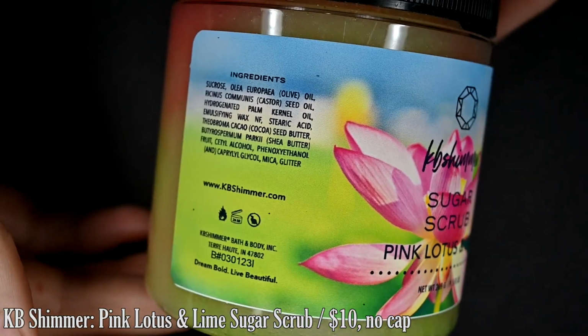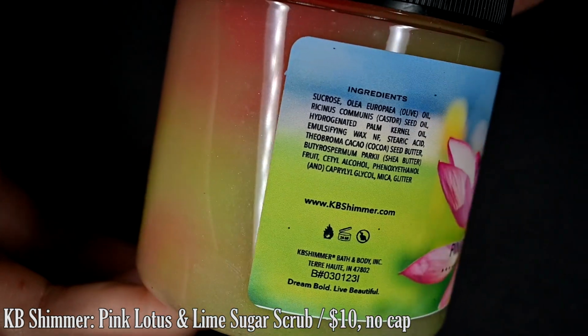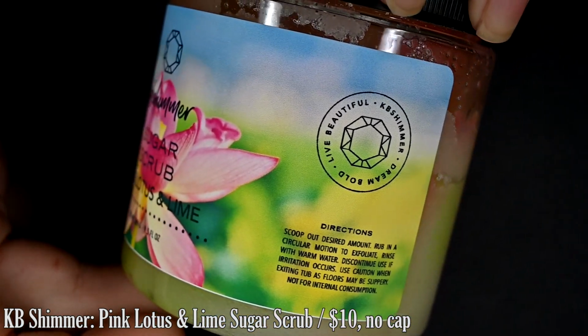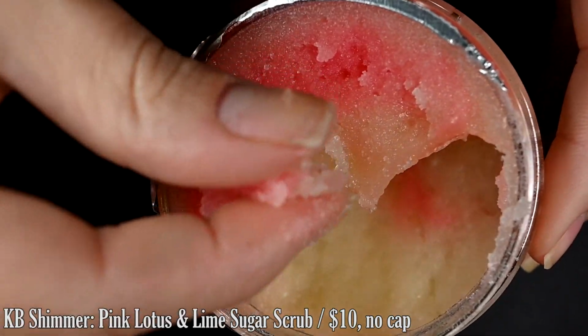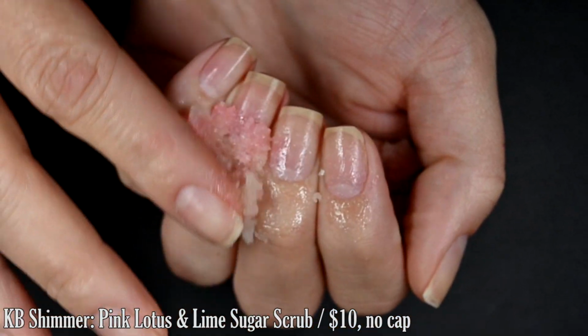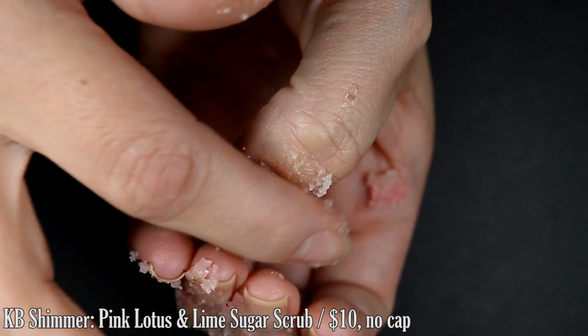The other KB Shimmer contribution this month is the Pink Lotus and Lime Sugar Scrub. It's inspired by Lotus Blossoms. It has notes of citrus and lotus blossom, key lime, kiwi slices, pineapple, and ginger. These are so beautiful. They're a work of art themselves. Very gorgeous. KB Shimmer does very gorgeous sugar scrubs. They're also nice and moisturizing.